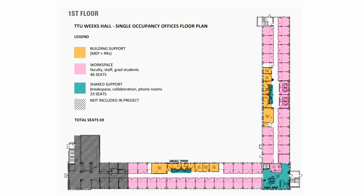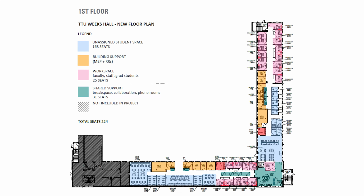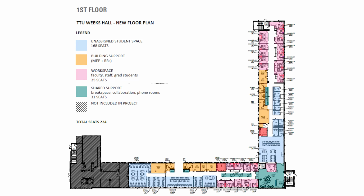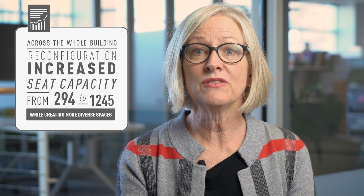Another challenge in this type of building is the fact that it is a double-loaded corridor with a whole lot of dorm rooms in each wing. Our goal was to increase occupancy, and rather than just putting one person in an office that was a dorm room, we opened it up and allowed a much more open planning approach, which was, again, one of the goals for the project.